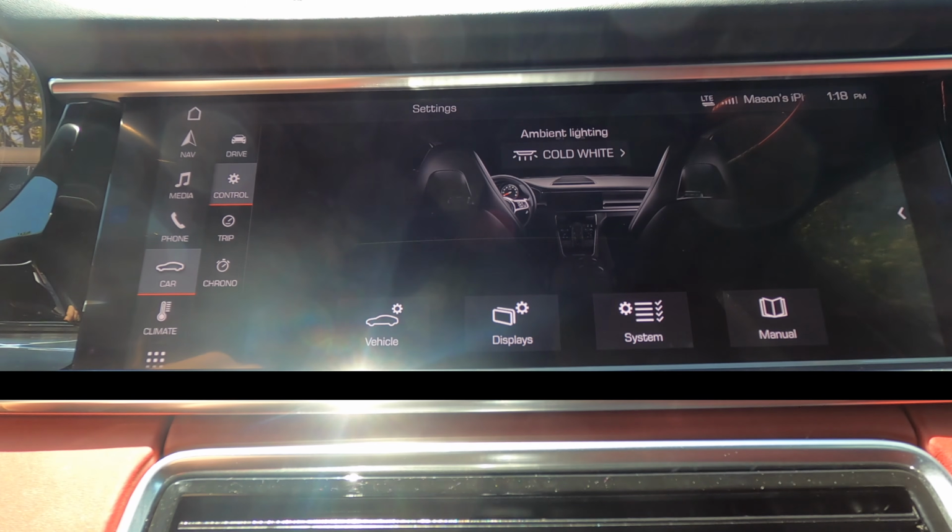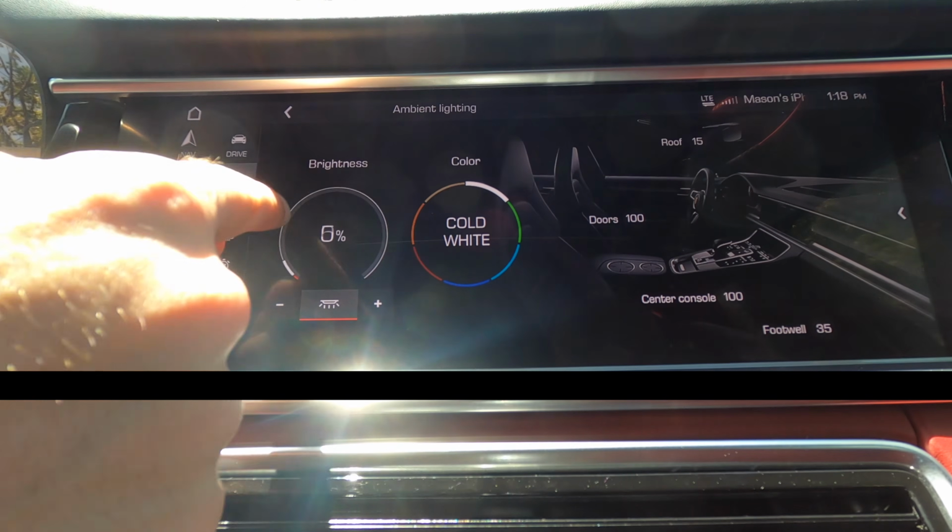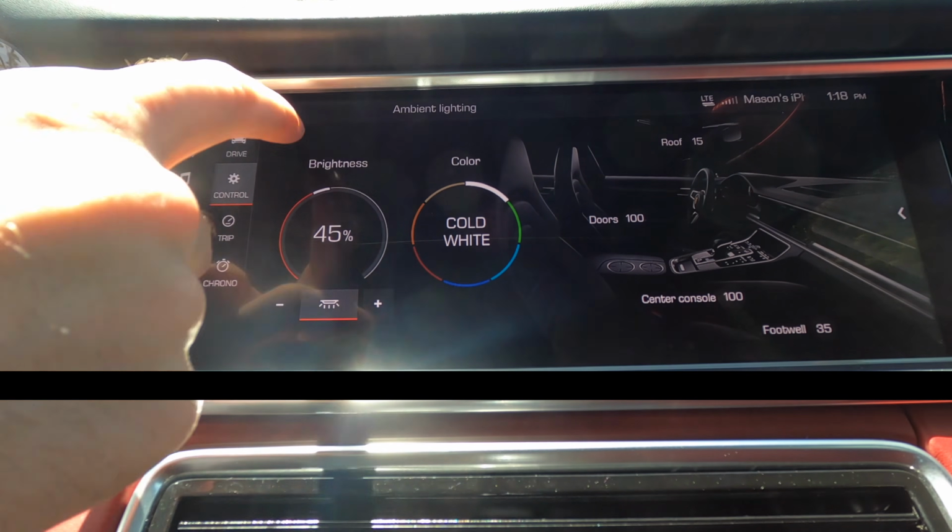Control, this is where you can change the ambient lighting. You can change how bright you want the different sections to be. Right now it's completely at 0, and we can change the color. I'm going to go ahead and go back here.